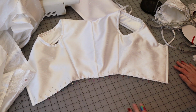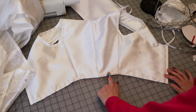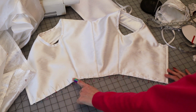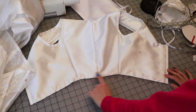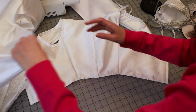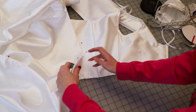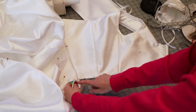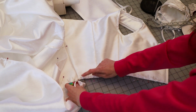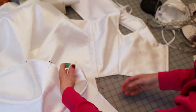To show you a little bit of what's going on with the pleating prep, basically I've marked with pins an equal spacing between these pins along the length of the bodice. And I've done the same on the skirt. I just have pins marking. So what I'm going to do is match each pin on the skirt to a pin on the bodice, and that will tell me where the pleats need to be.